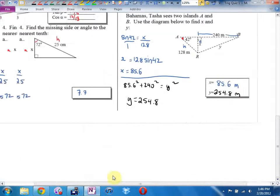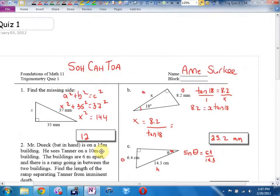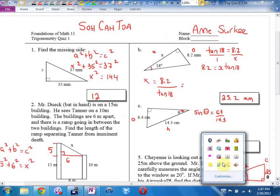Give yourself a score out of one mark for each blank. So I think it ends up being out of like 11 or something like that, isn't it? Which for some reason isn't on this sheet, but I think I added it to yours. Give yourself a score out of 11, please.